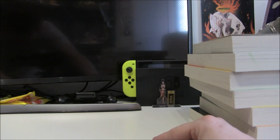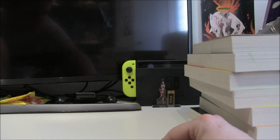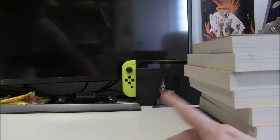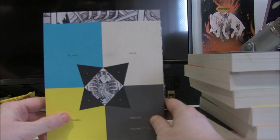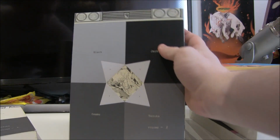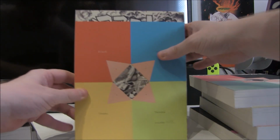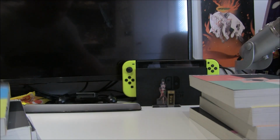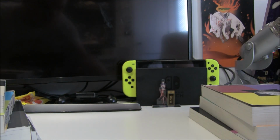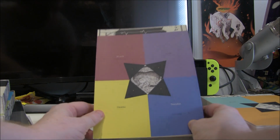You know that series that you just want to have the entire thing of, and you started collecting, and then the whole thing went out of print? That's right, I have Blackjack. Honestly, Blackjack is a title that I absolutely adore. I absolutely love it. I love how serious and dark it is. But unfortunately, things kind of got in the way, and well, I bought them at the wrong time.